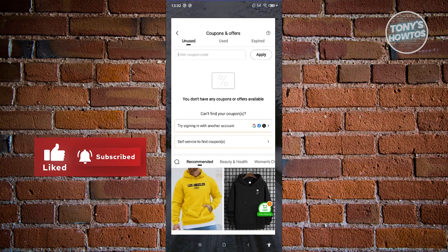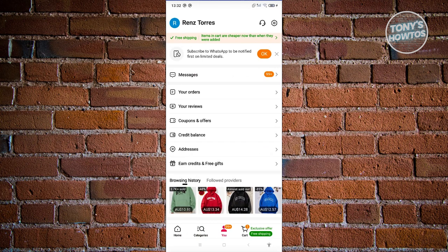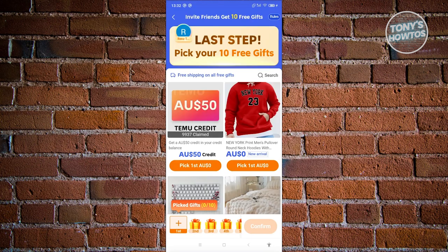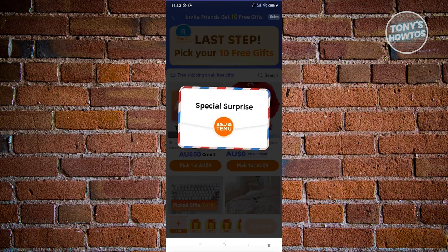In this case, you could just go to the Temu app. From here, go to the You tab again, and choose the option that says earn credits and free gifts. Now, there are going to be a lot of ways to earn credits or free gifts. As you can see, we have the 0 Australian dollar items here. Let's click on get 5 Australian dollars items, and from here, it's going to give us an option to start adding items into our account.